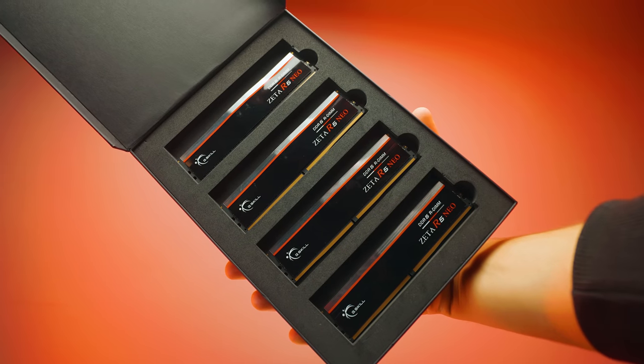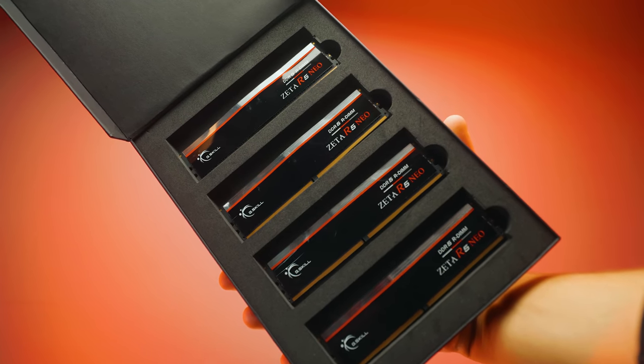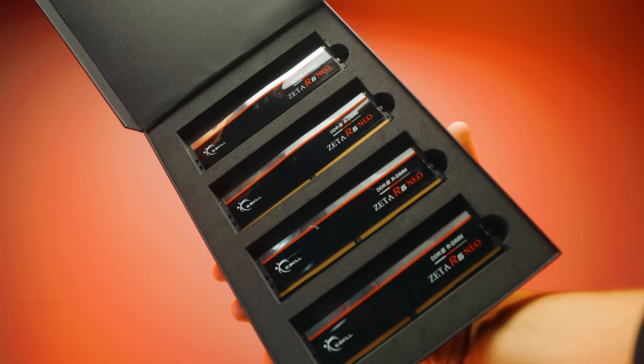I'm using 128GB of DDR5, 6400 megatransfers per second, CL32, from G.Skill.